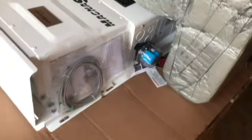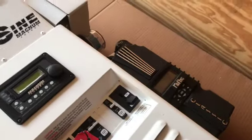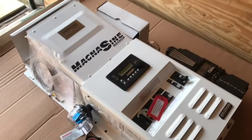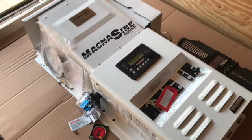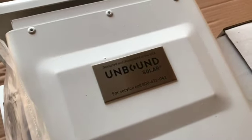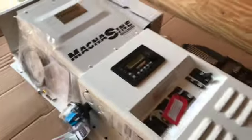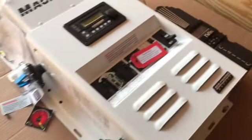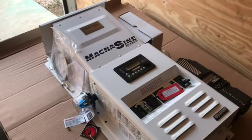All right, and this is the main reason we went with Unbound Solar out in California. It's because they pre-assemble these whole power centers. So what we've got here is the inverter and the solar charger and everything all put together, pre-assembled and tested. It's a turnkey system, but it's still DIY putting it all together. But it cuts out a million steps. Super impressed with Unbound Solar and their guys out in California. Their customer service is great. Their guys are great. I've been really pleased with all that. So that's the main power center that's going to get mounted up in the solar shed.